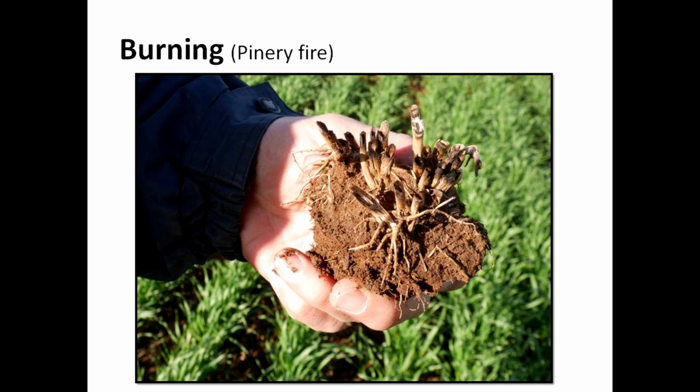That's the Pinery bushfire, and that was one of the hottest burns I have ever seen. And the base of this particular plant in this paddock was partially protected by soil and did not burn. There was hardly any difference between the levels of crown rot on the unburnt side and the burnt side of that particular fire. And I defy you to get a hotter burn than that in any of your paddocks. So burning is definitely not a short-term fix for crown rot.